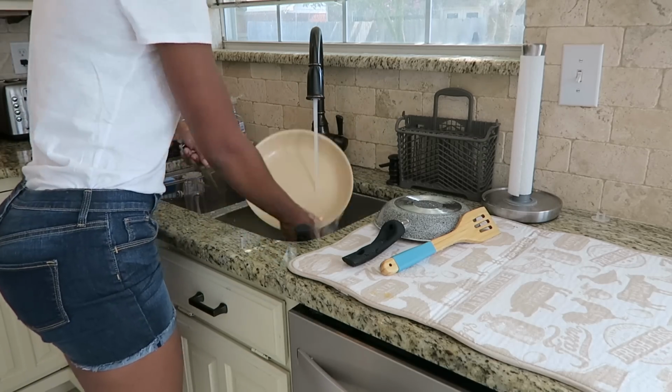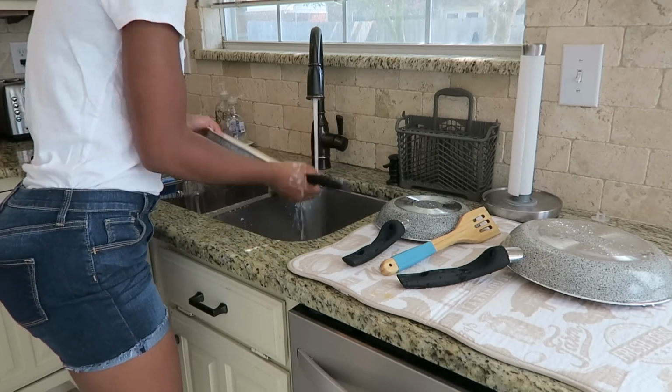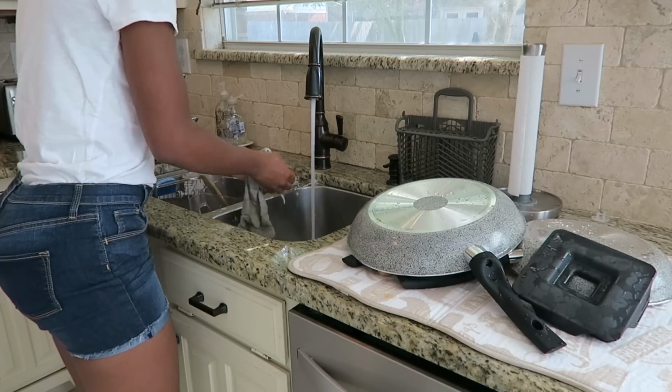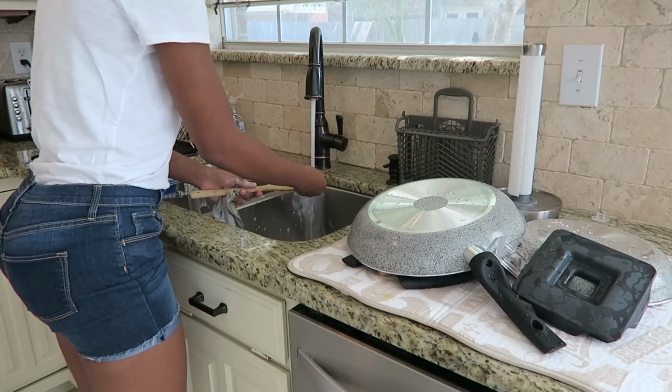We also got a new pot set from Aldi. These frying pans came in a set of 3, as you can see right here, and they were $12.99 for the set. I'm hand washing all the new utensils and new pots because I just want them to last a little longer. Sometimes the dishwasher can be really harsh on your dishes.